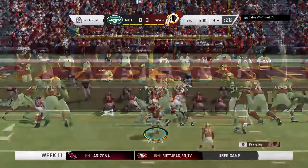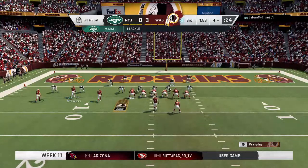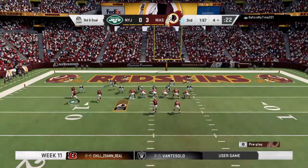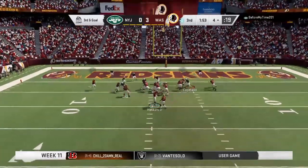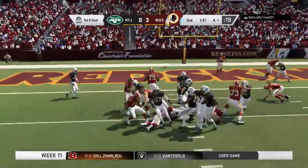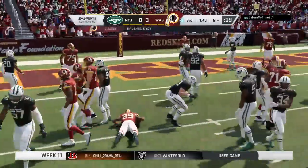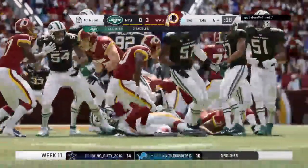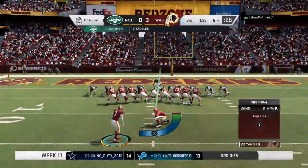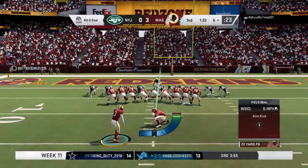A gain of 3 yards. It's now 3rd and goal. Let's go one more. They run with Geis, and he'll go backwards, losing yardage to the 5. A loss of a yard, and it brings up 4th. This defense continues to be good on 3rd down.